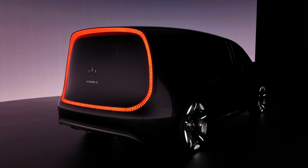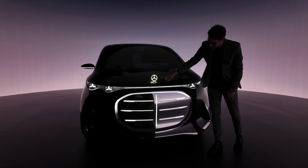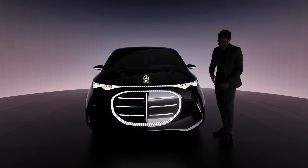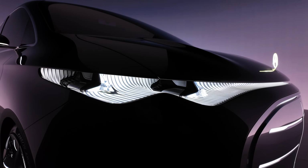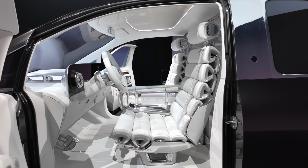Today we start in the dark, as you can see this light show here. Look at that illuminated Mercedes star. This is an outlook for the all-new Mercedes V-Class. This is really a cascading indicator or hazard light. Illuminated front grille, and it looks already pretty luxurious, very exclusive.